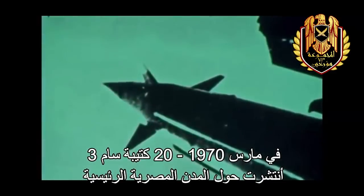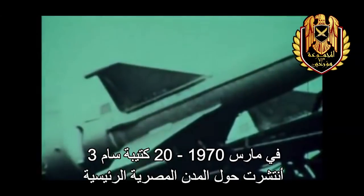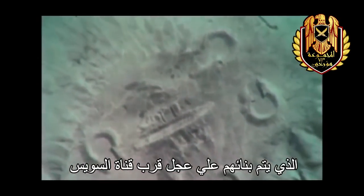In March, 20 SAM-3 batteries with Soviet crews were installed around Egypt's major cities. But more threatening to the Israelis were the 16 SAM-3 sites being rushed to completion closer to the canal. This is one of those sites. Altogether, 40 new sites are under construction.